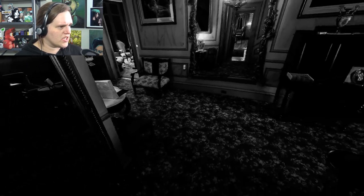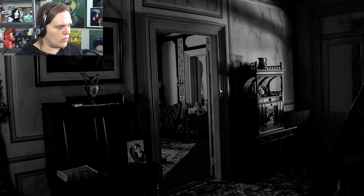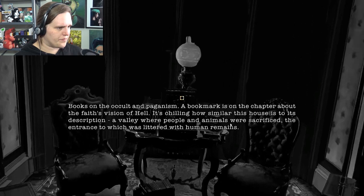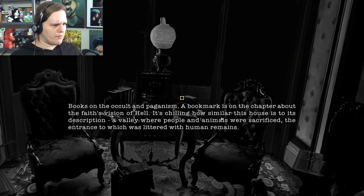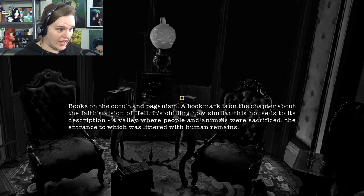What am I looking at? Hello? Oh. Oh. My footsteps keep scaring me. Books on the occult and paganism. A bookmark is on the chapter about the faith's vision of hell.